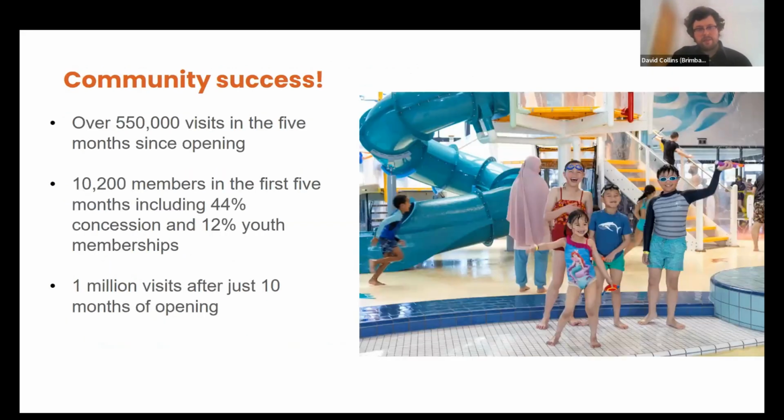And yeah, it has been a real success for the community, and it's something I wanted to highlight here today. Around St Albans and Keilor Downs, where the centre is located, it's not traditionally an area that's got a heap of great investment and great facilities. It's like people get what they get, and I think that's not good enough.